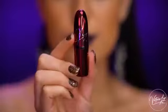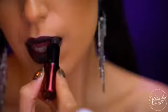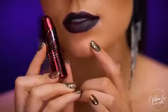And lastly, we have Street Thing. This is a pure black with shimmer, and it's a frost finish. This is most definitely inspired by the lipstick she wore in Are You That Somebody? So if you watch that music video, she has on this beautiful shimmery black lip. It is so like chrome and metallic. This looks exactly like it. So I'm thinking that this was totally inspired by her look in that video.